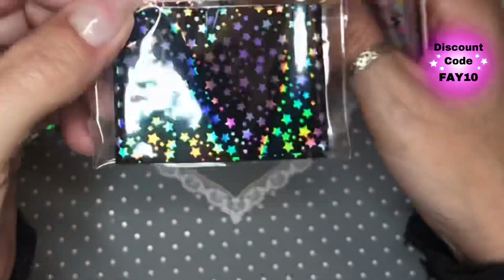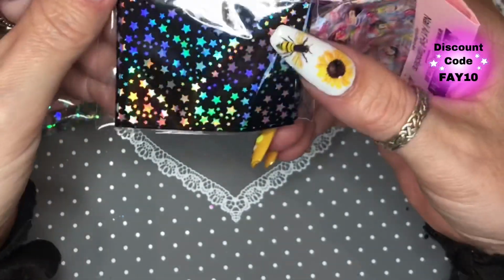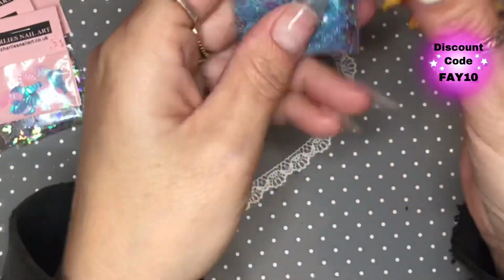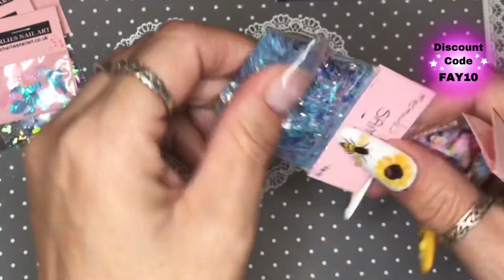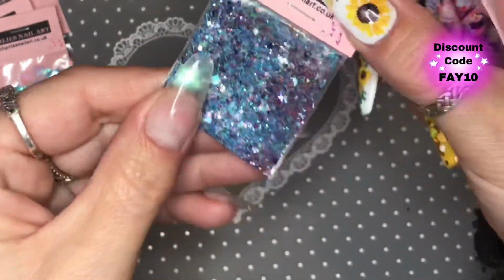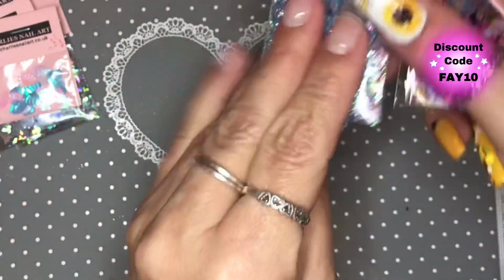Now I've got this as a sample as well because I want to make sure I've got plenty of it because I love stars. So that's that. And that's glitter, look. Mermaid's Journey. How beautiful. Obviously it doesn't mix up very well in the bag because all the wee bits tend to fall to one place. So that'll be coming up soon. That'll probably be incorporated with that, I would think.